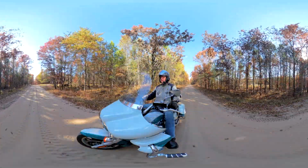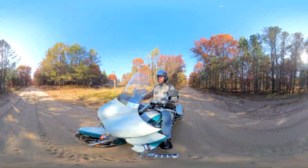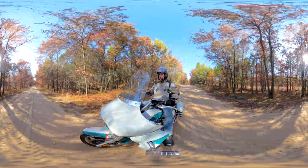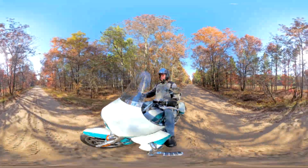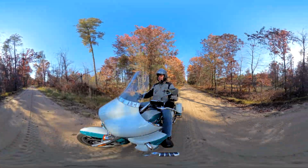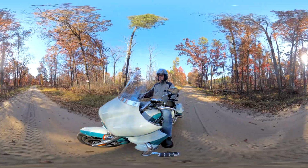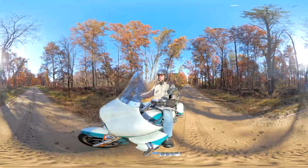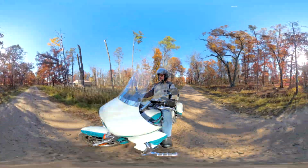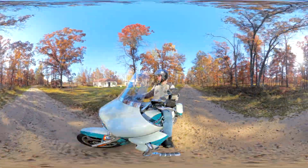I am down to about 15. I'm in second gear, just tractoring it, feathering the clutch when I feel I need to. Oh, more sand. I'm trying not to release all of my drive force off my throttle when I hit that loose sand stuff. I'm just trying to decelerate. I don't want my front wheel to all of a sudden stop and kick out to the side.